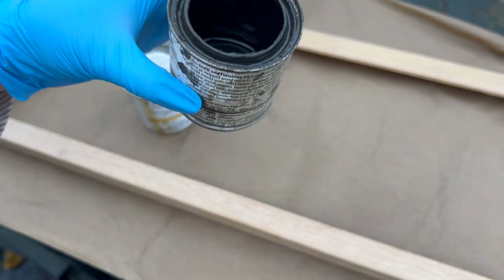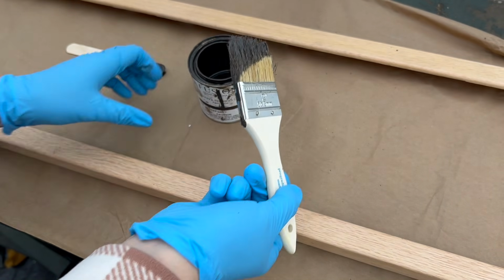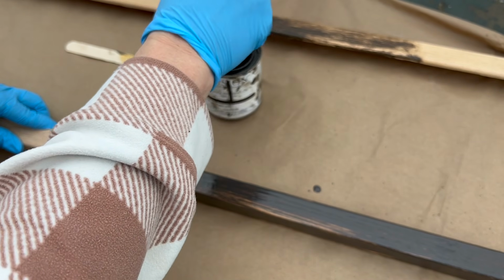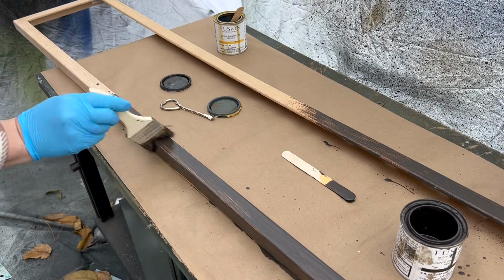Then I grabbed some of my favorite stain and finishing oil by Fusion. I'm actually adding in a little bit of the natural to the Cappuccino shade to make it go a little bit further. There was only just a little bit left. And then I'll paint it on with a chip brush, let it sit for about 15 minutes, and then wipe it off. Easy peasy, one and done. That's why I love it.